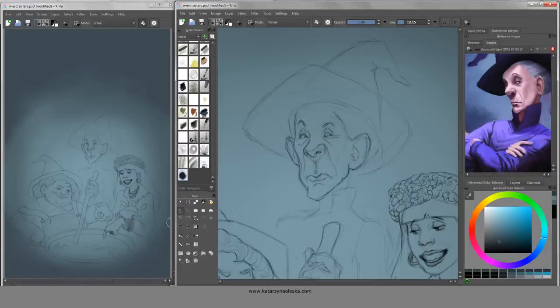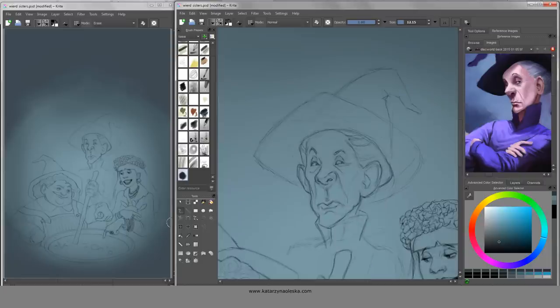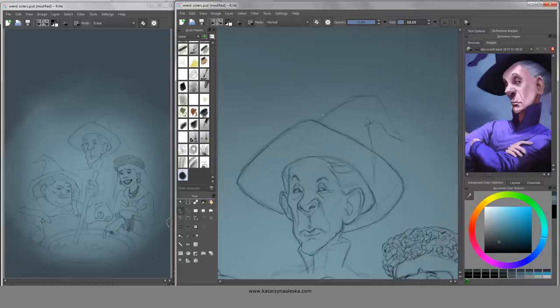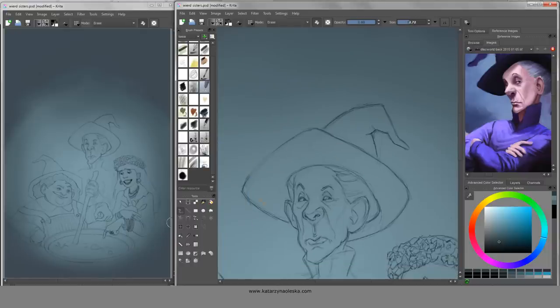It's really a very, very useful tool. And then underneath you can see advanced color selector that I like to use, and layers, and channels. I don't use channels too much, but I use layers and advanced color selector.